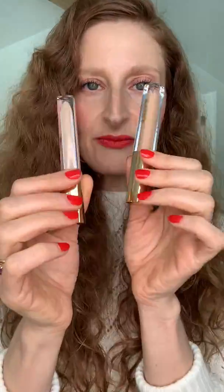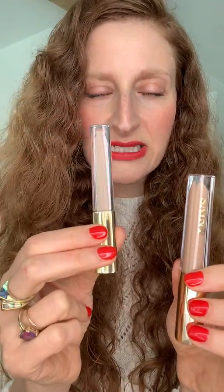They also made really great concealers. For almost every shade, they do a skin tone correcting and then an under eye that has more peachiness to it, which I love. So, okay, on my lips.